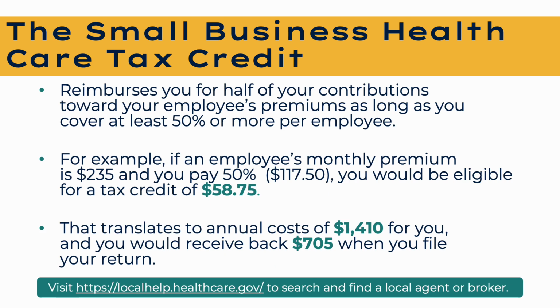Small businesses can benefit from the Small Business Healthcare Tax Credit that will reimburse you for half of your contributions towards your employees' premiums, as long as you cover at least 50% or more per employee. There are other guidelines that you must meet, which in most cases a typical small to mid-sized childcare business would.